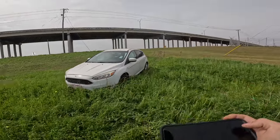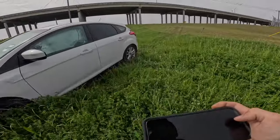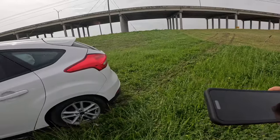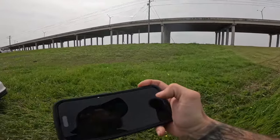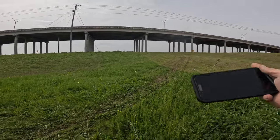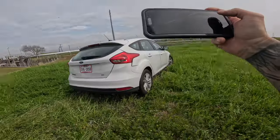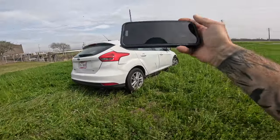See, they went straight off the end of the levee there. All the airbags pop, I'm assuming. You can see where there's no tire tracks there for a considerable ways. I'm assuming they had caught some air.